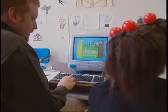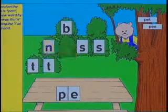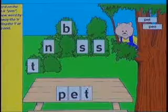Word on the screen is pen. Make a new word by taking away the N and add a T. Bruce is interested in the changes that occur in his students' brains when they finally learn to read properly. Good work.